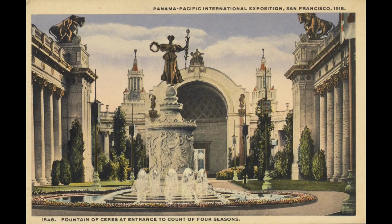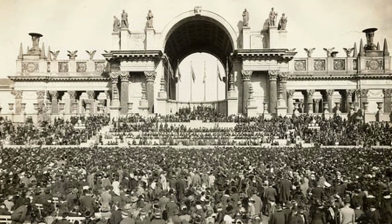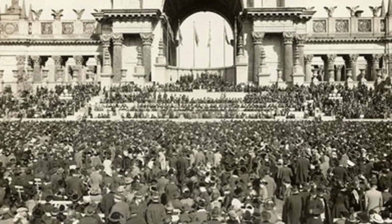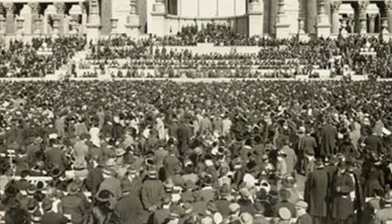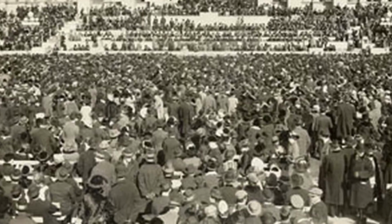The exposition ran for 10 months. At the end, believe it or not, all of these buildings except for one were dismantled and destroyed. Very cool piece of history. They say that people that went to this one exposition probably stands out in their mind as the single greatest thing they ever witnessed in their life.